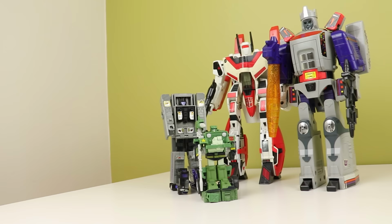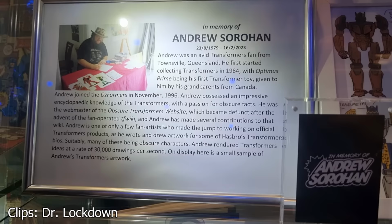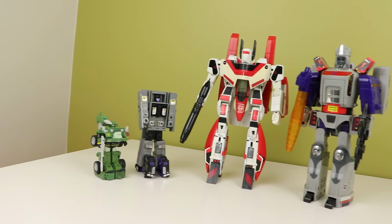So last time when I looked at a bunch of G1 toys and talked about them, the facts came from my late friend Andrew, who told me about them. I want to touch on that too. I did see the memorial. I didn't actually physically see it, unfortunately, but Dr. Lockdown showed me tons of videos and pictures of it. That was done for him at King's Comics, and I love that. It was really touching and cool to see them have all this stuff set up. I still miss him.